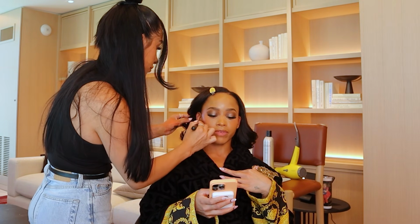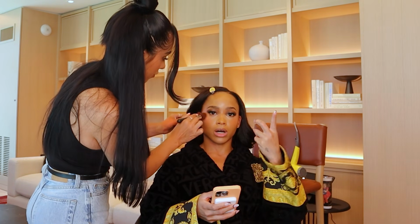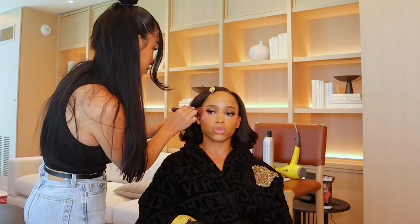Because after I wash my face, I tend to get a little dry. So I'll put that on before I do a moisturizer, and then I'll do a primer and maybe an eye serum, and then I go in with my makeup. What do you think?